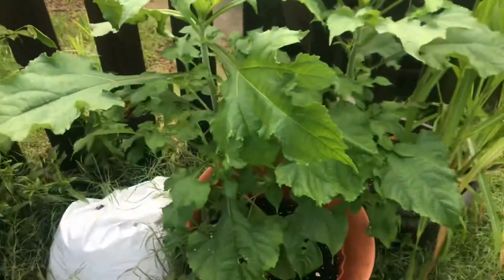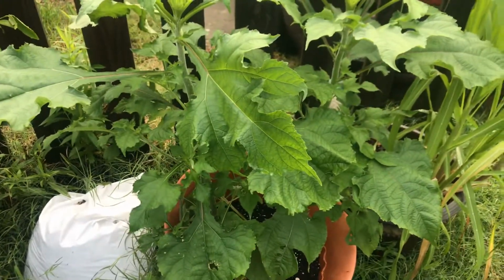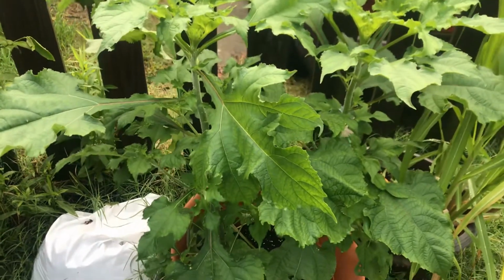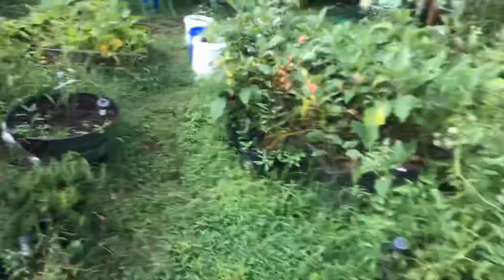This is my two Mexican sunflowers. I don't know much about Mexican sunflowers. I'm just letting them grow and see how tall they're gonna grow and what they're gonna do. But I'm trying not to make this too long because I still have to go for my morning walk.